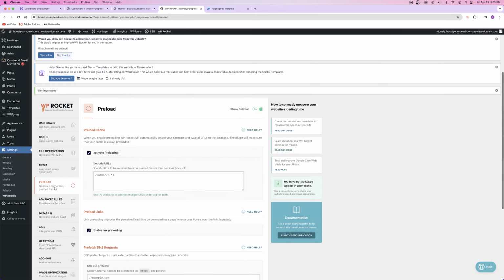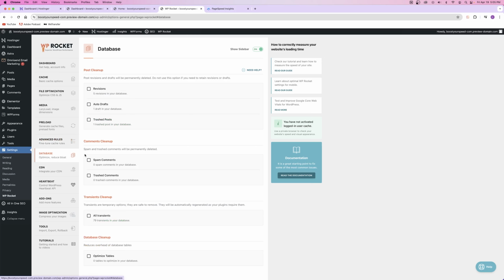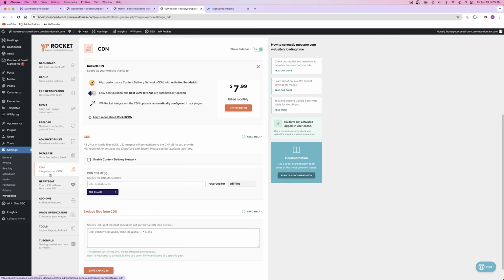Okay, so after preload, we can go ahead and scroll on down. I'm not really gonna touch on advanced rules because that can get kind of complicated, and we've got database right here, which I'm not really going to check any of these. Most of these are just cleanup for your comments, your posts, your database cleanup right here. You guys can decide to choose these if you want to. I'm just going to leave them undone. The next one is your CDN tab.